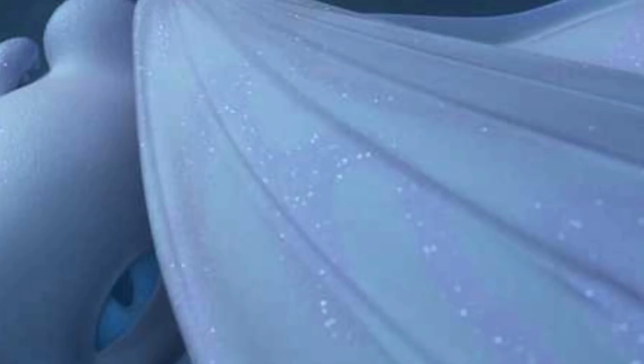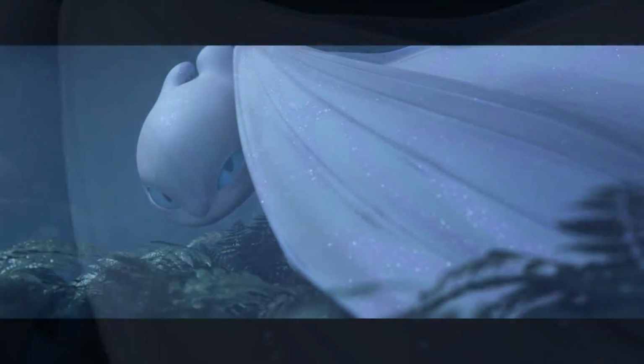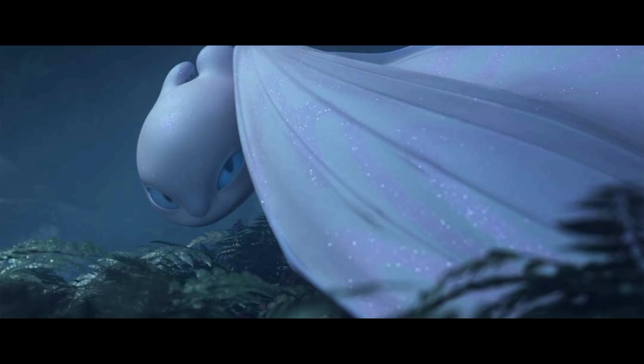And it kind of makes me wonder, is she a Night Fury at all? Because she is very different from what we have seen Toothless be. But I am sure we're going to get more explanation in the trailer and when the actual movie gets out as well.